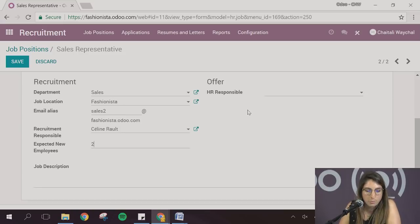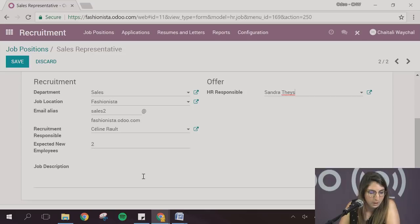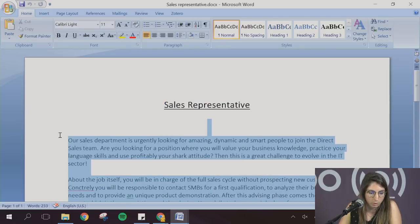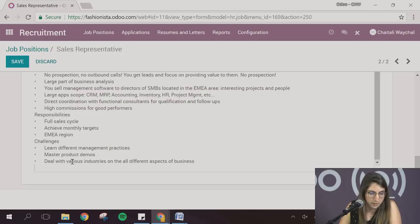The HR responsible will be most of the time the manager of the recruitment responsible, and the person who will be in the loop of the process for some decisions. So again, I'm the head of the company, I can just put my name. The job description will be the one that you already worked on before, so I can just copy paste the one I prepared.